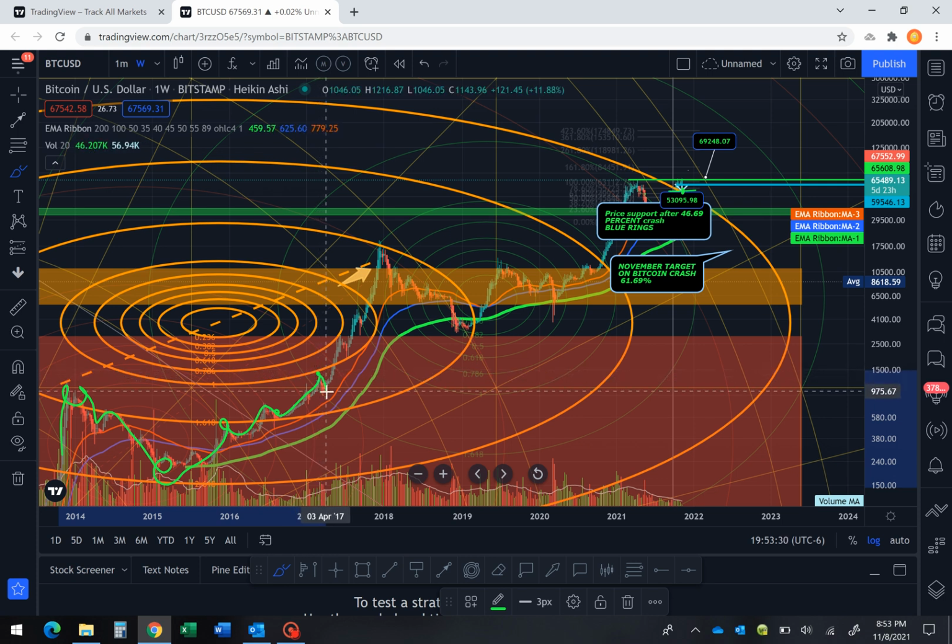Then we came down a little bit, and then we pumped up through it all the way through the 5th of May 2017, and we got rejected, came back down to the underneath orange ring, got supported, and then had a nice pump all the way up, got rejected, came back down. And in September, and then we blew through that ring in mid-October and had a straight V shot up through late December 2017, at the end of that bull run, and got topped out at this orange ring right here.